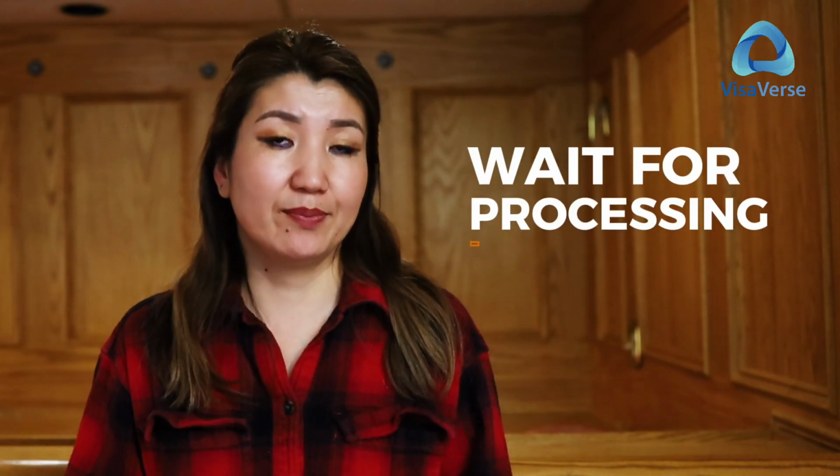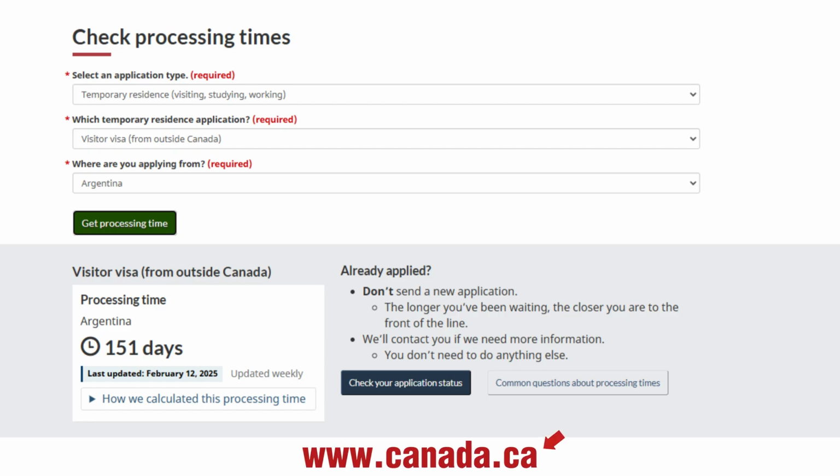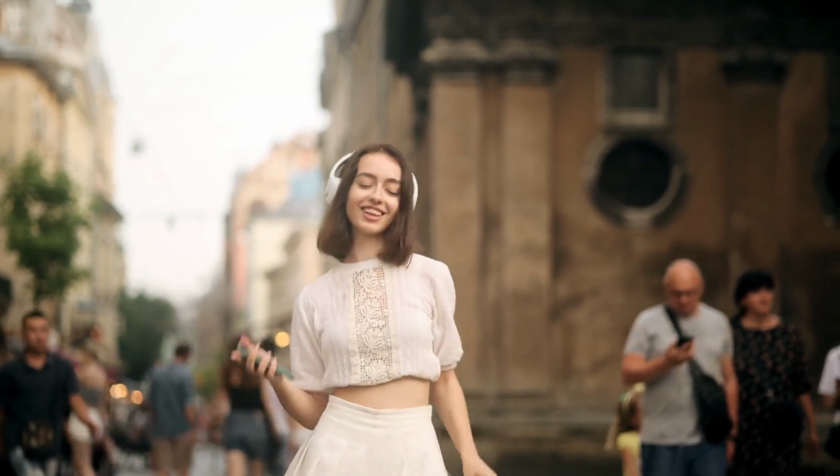Wait for processing. After submitting your application, all that is left is to wait. Processing times can vary, but the official website will give you an estimate. Once your visa is approved, you'll be notified and you'll be all set to travel. Now let's talk about something really important, what not to do with your Canadian tourist visa. A lot of people think that a tourist visa is a loophole to get into Canada for purposes other than tourism, like applying for asylum or working illegally. And that's where things can go wrong.